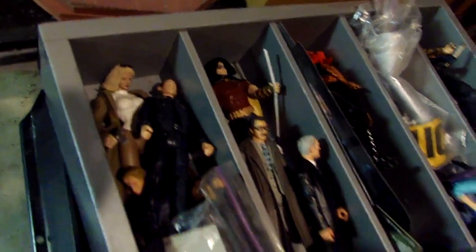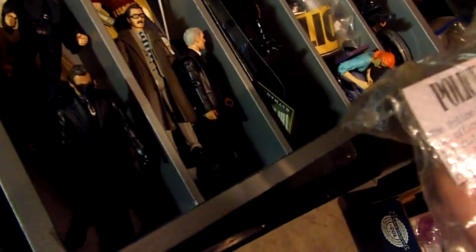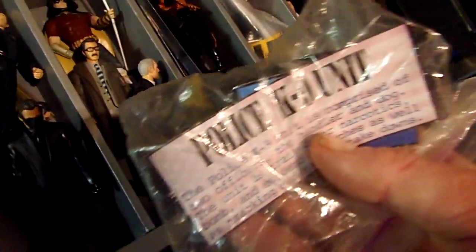Batmans, a lot of Batmans. A lot of Catwomans. What you call it? Halo. Oh, those are all my Gorilla Grods. This one is kind of Gotham. There's my custom Cameron Chase. And some Bat movie, trilogy movie. This is a police canine unit guy. The dog. Can't find the guy that goes with him.